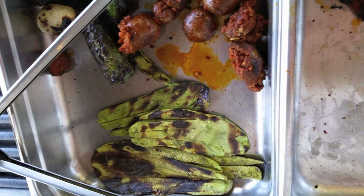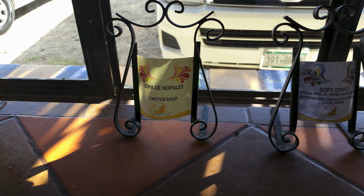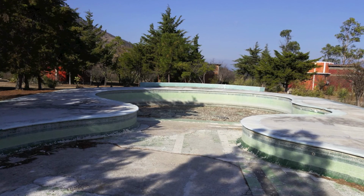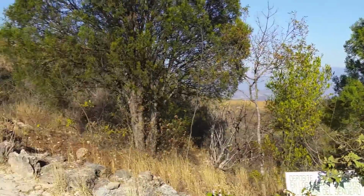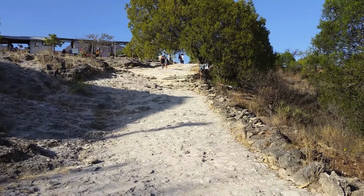Yep, we got to eat more cactus. There's the sign for the cactus soup. Then when we got to Hierve el Agua, we found the pool, but I think it's going to be closed for a while. So we headed down the hill to find Hierve el Agua. And on the way there, guess what we found? More cool cactus!